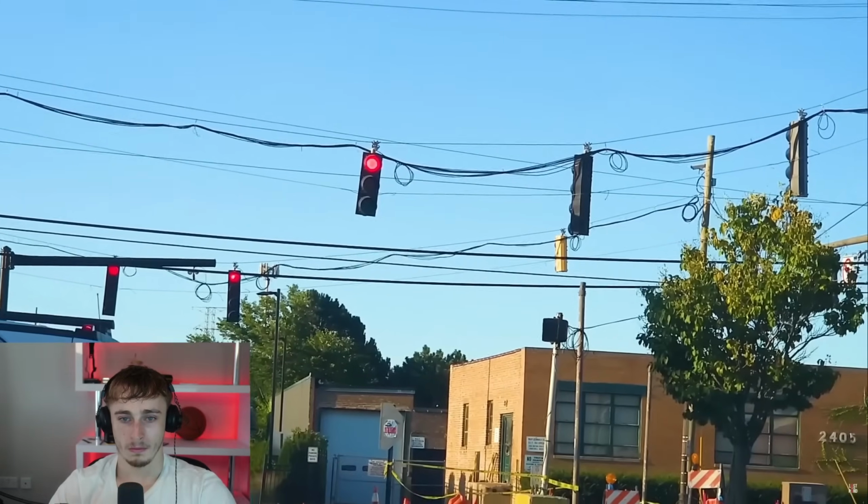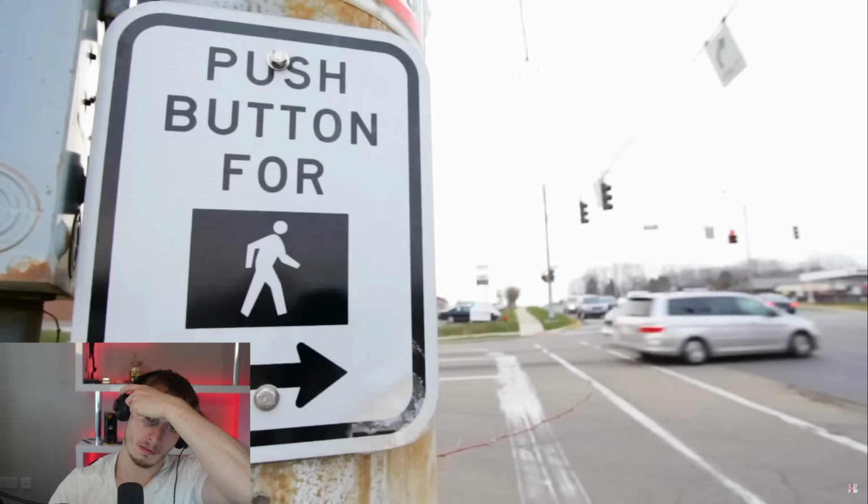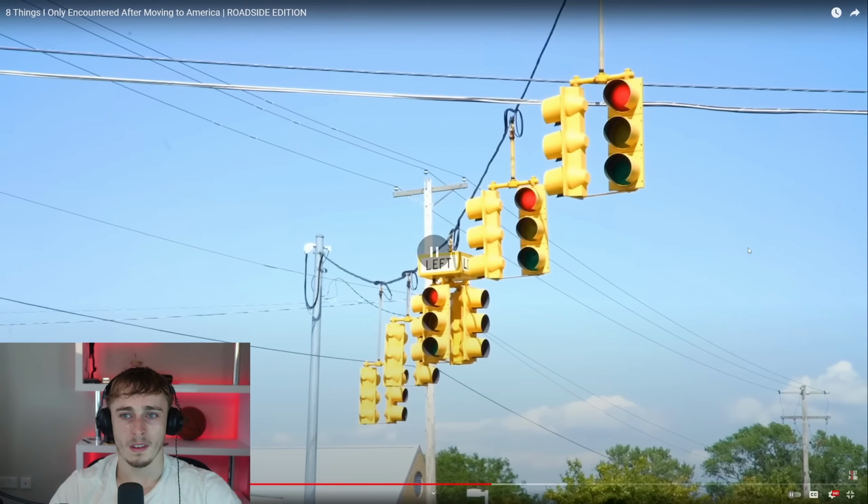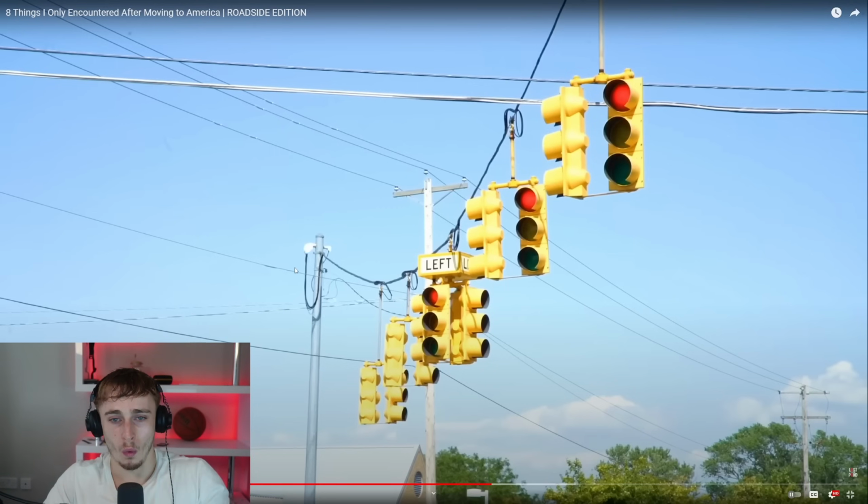Yeah. Before I do that though, I just want to talk about traffic lights. In America, you have traffic lights that are literally hanging. Yeah, that is so fascinating. Like, it's on a cable, and they literally move with the wind. In the UK, they'll be on a pole, and they'll be set in their place, and they won't be able to move like they sort of do here, with the wind and stuff.